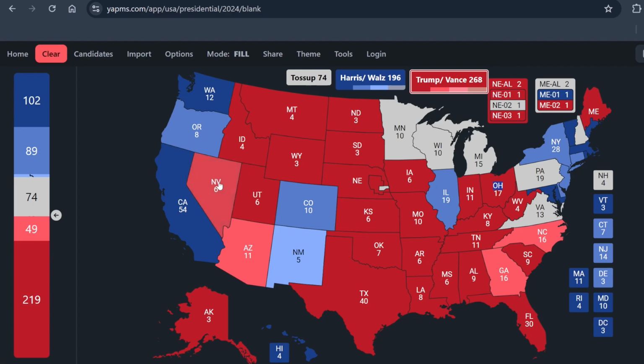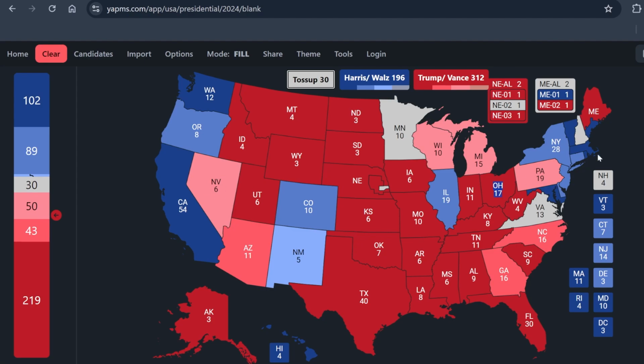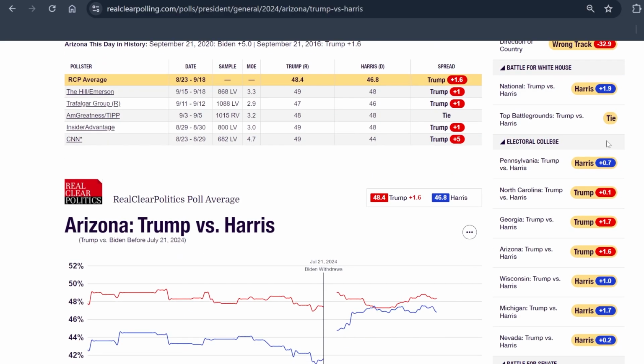Donald Trump would win the states of Nevada, Wisconsin, Michigan, and Pennsylvania, all in that lean column. All of the states that usually would be in that tilt column would be moved a couple points up into that lean column. And the states are already very close in the polls.